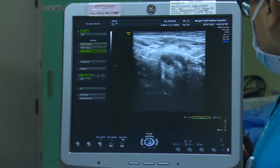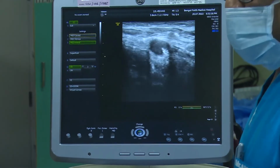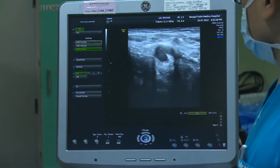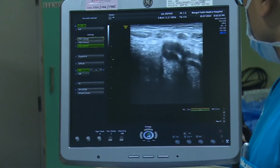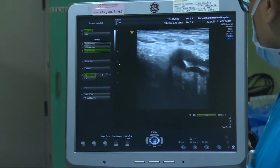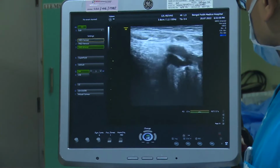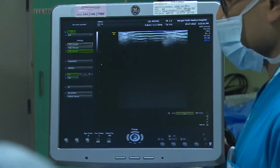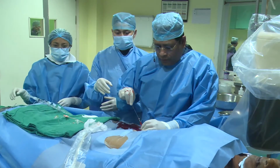Okay. Now I will go with the puncture. So we can do it with a micro puncture, or we can go directly with this. Okay, you can see here it's coming. See the same line, and you see. You see the blood now coming, okay?